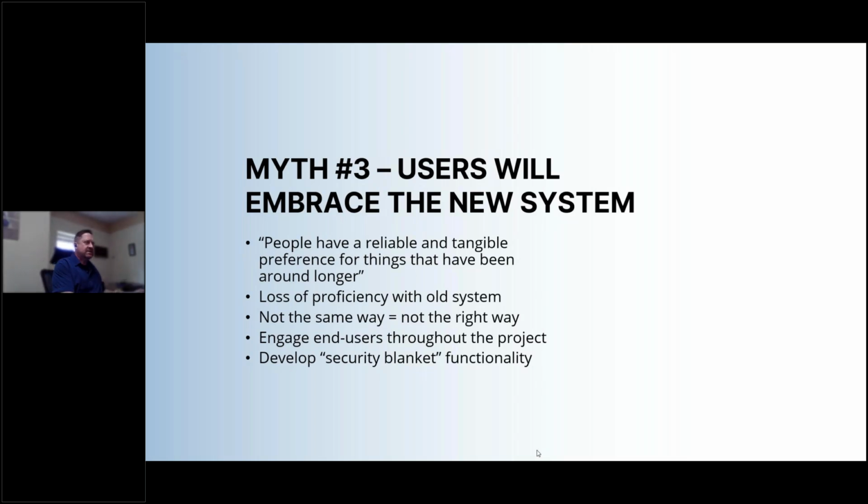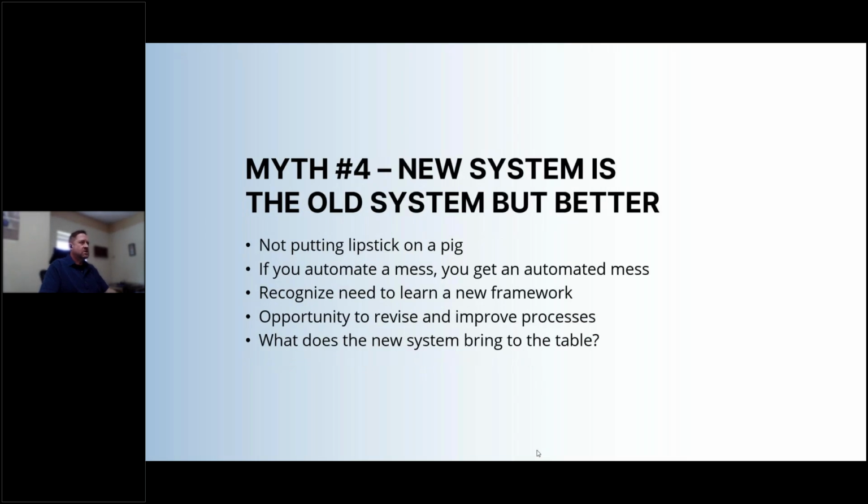I knew how to do this assessment in the old system or in the old way. Oh, it's the same assessment, but now it's in RiteTrack, and now I do it in this more efficient way. So giving people apples to apples comparisons instead of just a whole new framework can give them something to hold on to, a security blanket, something tangible where they already have proficiency in the system. The new system will be the old system, but better.